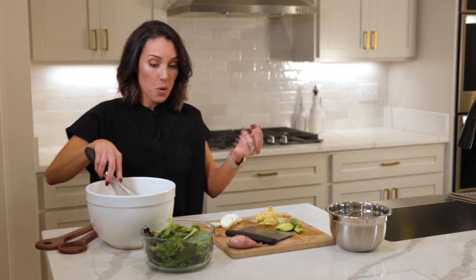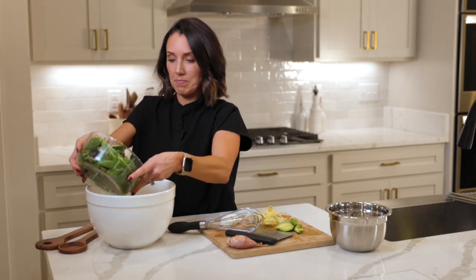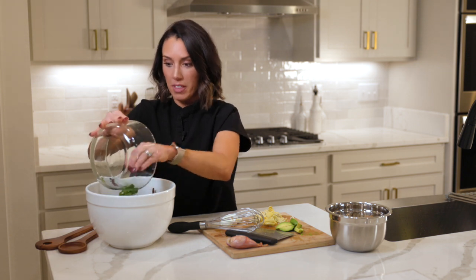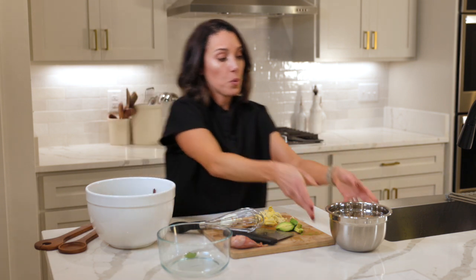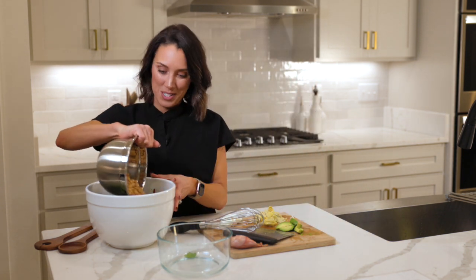It's done. So now we are going to add some mixed greens. You can also use another type of salad green if you'd like. If you want to just use spinach, you can do that too. Then we're gonna throw in some drained chickpeas, also known as garbanzo beans.